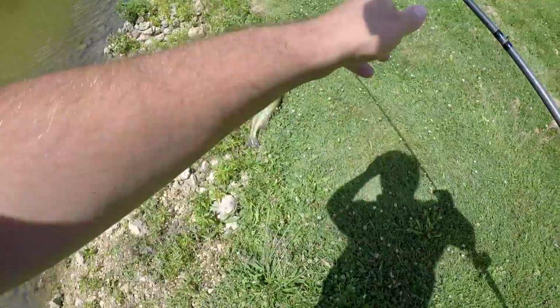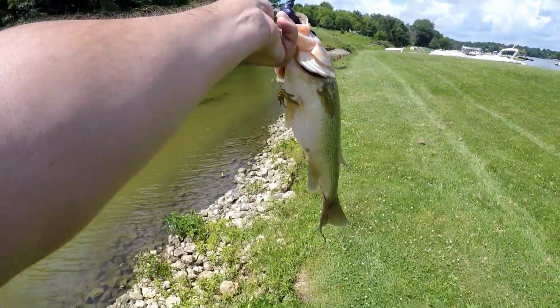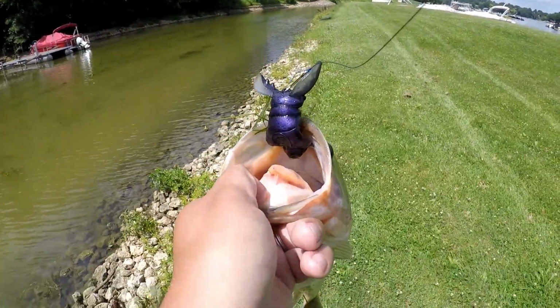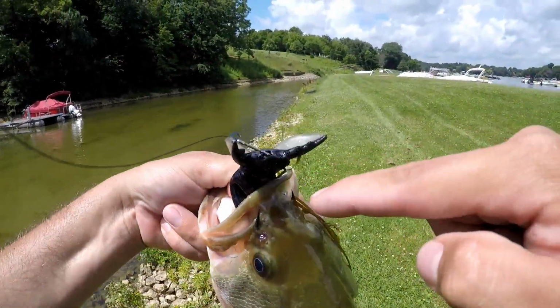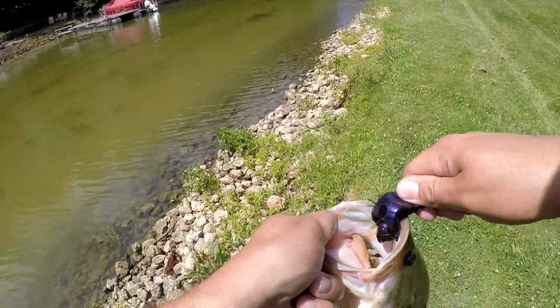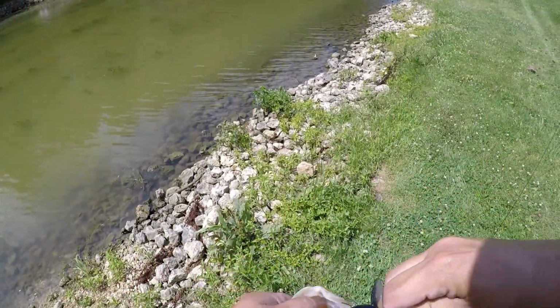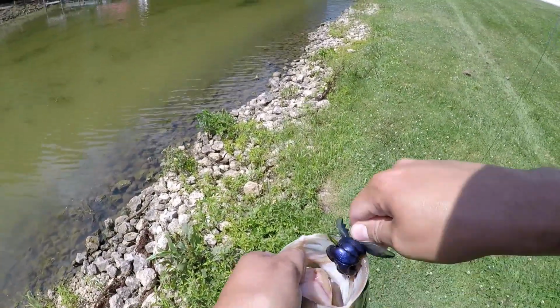Oh man, baby. Wow. Got him, baby. Look at that. That's a nice fat one too. Roof of the mouth. Look at that. Hook's coming right through the top perfectly. We like to see. And he was not coming off.